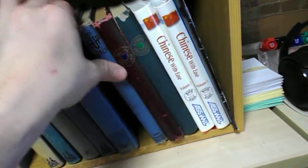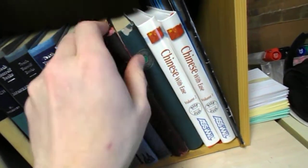I've also got the Assimil series, a couple of books. I've got the old German. This one is interesting.